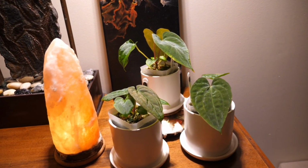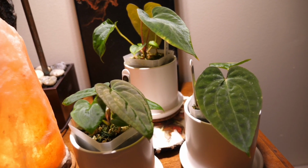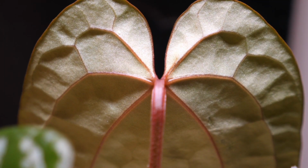Because if you are comfortable growing Philos, or alocasias, or begonias, or even calatheas, you can without a doubt grow Anthuriums with great success.